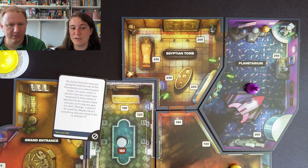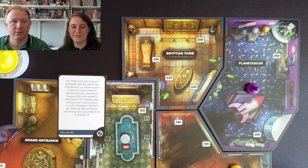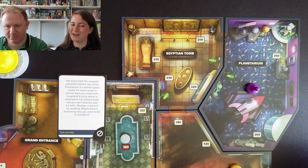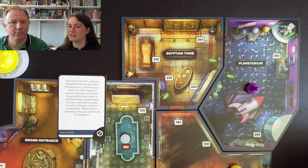You know from the museum pamphlet that the star of the planetarium is a retired space rocket. It's even cooler in person than you could have imagined. A shiny wheel is attached to the rocket's base, and you can't help but give it a whirl. Strange. It doesn't do anything. Maybe there's something else you need to activate it. Take card 290.